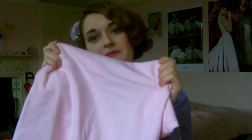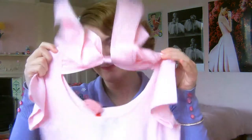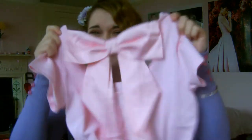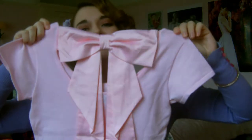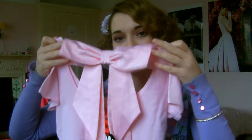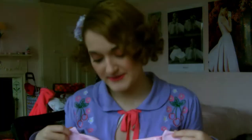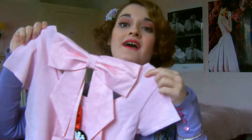It's this beautiful baby pink, soft t-shirt, so soft. It's just really sweet. You know, there's not really much I can say about it. It has a big pink satin bow in the back. I love it. It's so pretty. It's beautiful satin, baby pink colour. It's very similar colour, only a bit lighter, to the top that I wore in my very vintage Easter lookbook.